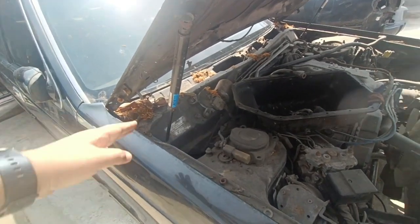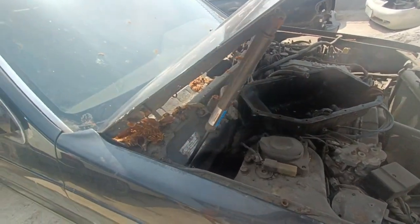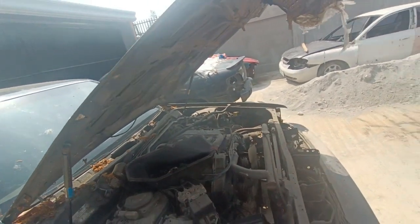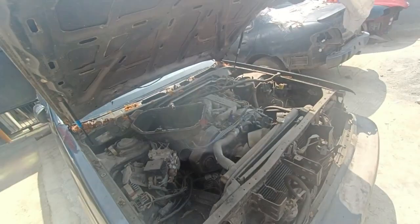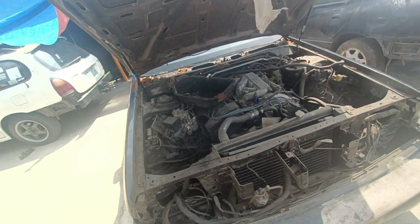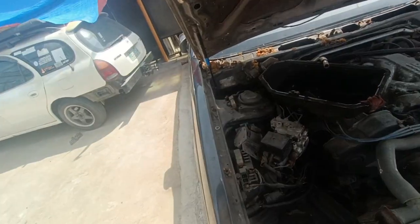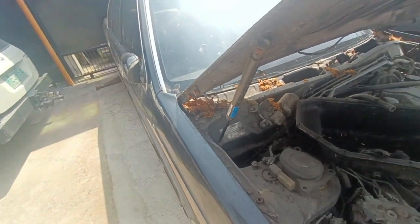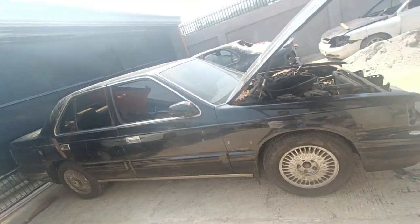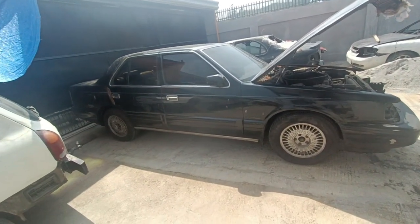The hood props are new. I bought these several years ago. Again, I wanted to restore this one, so these are new hood props. That's why the gas shocks still work and the hood can remain open. I really wanted to get this car in great running order. This was several years ago. Well, it's here now because my good friend was storing it for me while I was having an emotional crisis with this car, which I'll explain later.